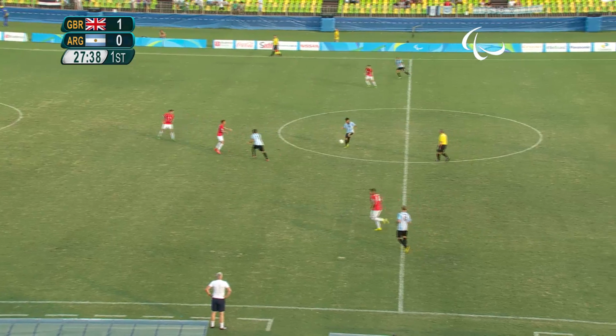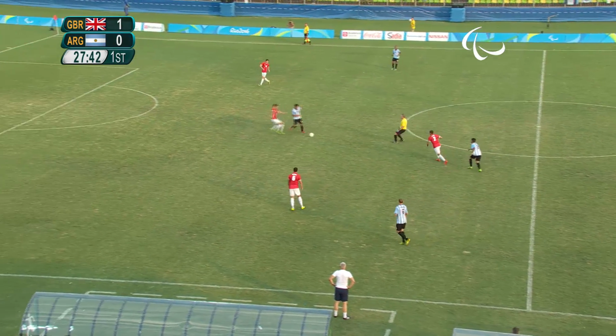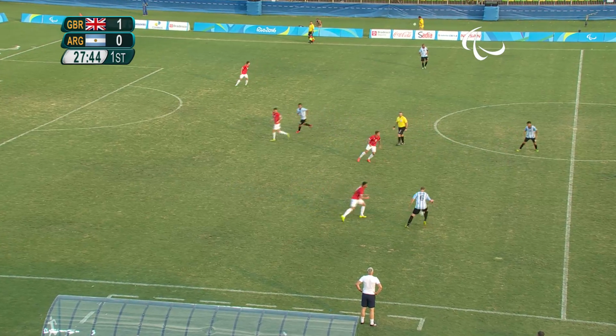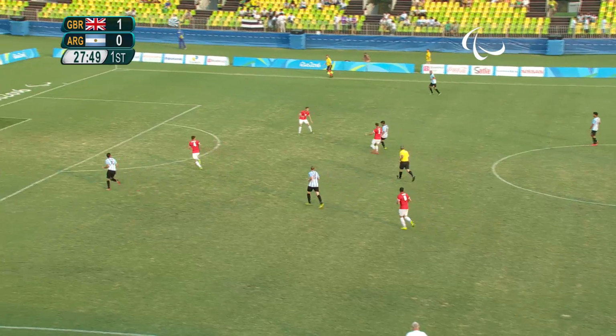Four years ago, Great Britain lost a playoff match to Argentina. Ended up 7th at London 2012. Argentina 6th. One or two remember that.